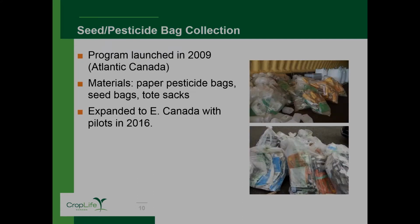The next program that I wanted to make note of is the seed and pesticide bag collection. So this is a program that first started in Atlantic Canada almost 10 years ago. And really what it was focused on initially was pesticide fungicide bags, predominantly for potato-based fungicides, obviously Prince Edward Island and other parts of Atlantic Canada.